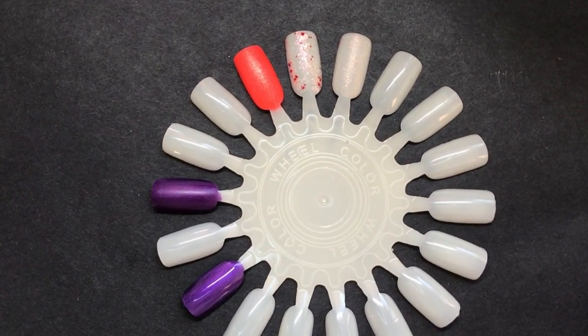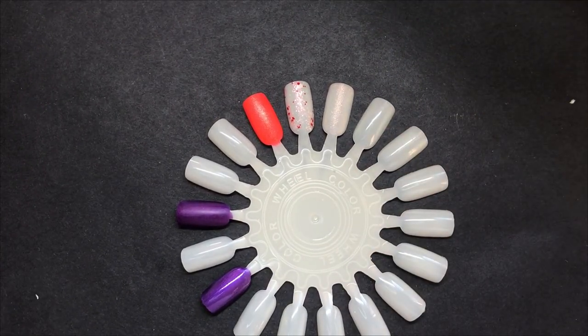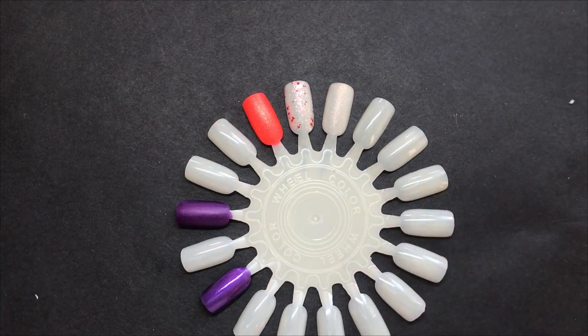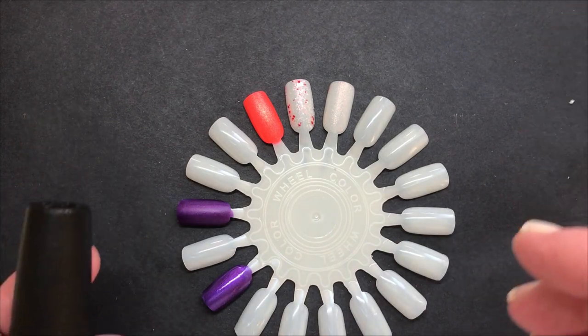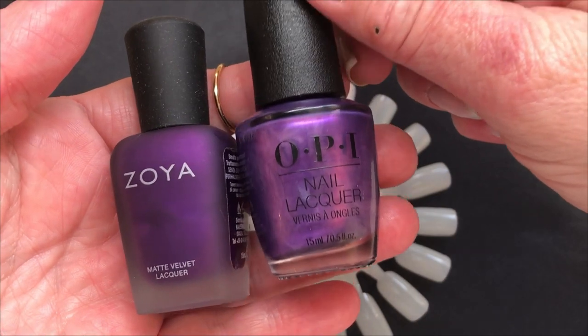Both extremely lovely purples. So these polishes from this box are from Nail Polish Direct, England. So from this box I got these two and the plate.